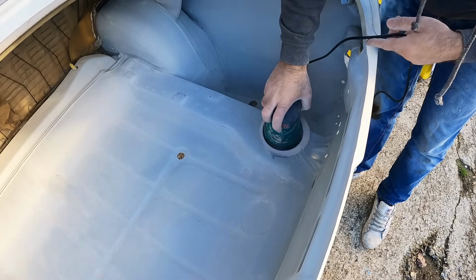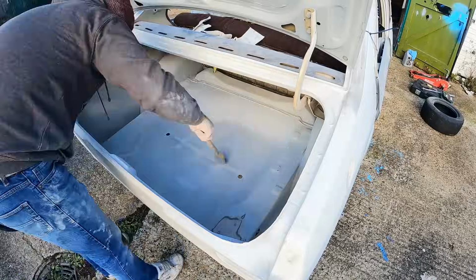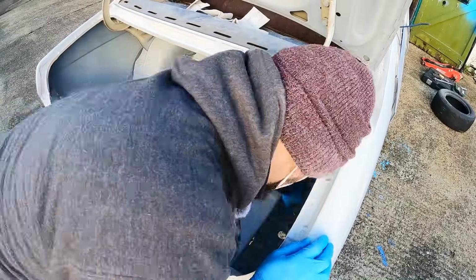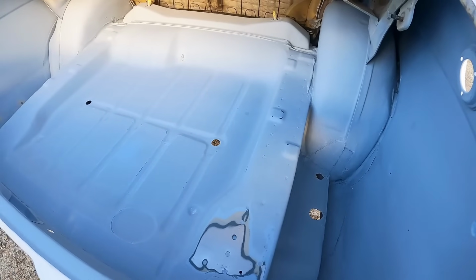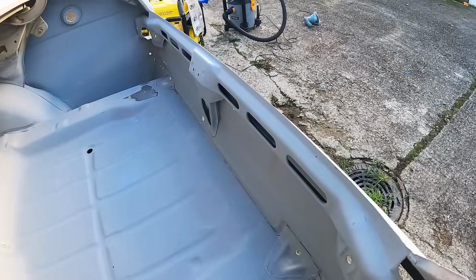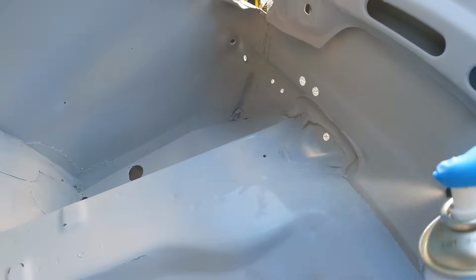I fired up the DA sander to bare metal the area that had the glue residue, and once I'd swept, hoovered and degreased everything, I could really appreciate how smooth the primer now was. And it was just a case of then spraying over the bare metal patches with some epoxy primer.